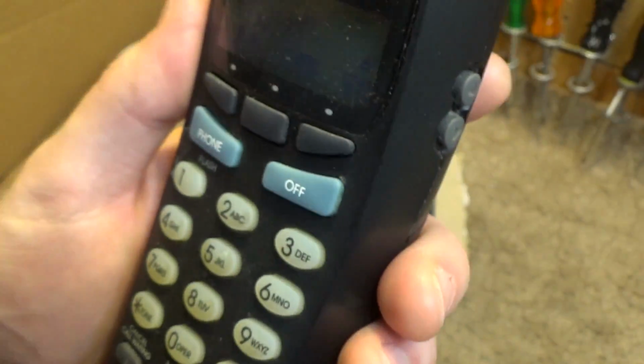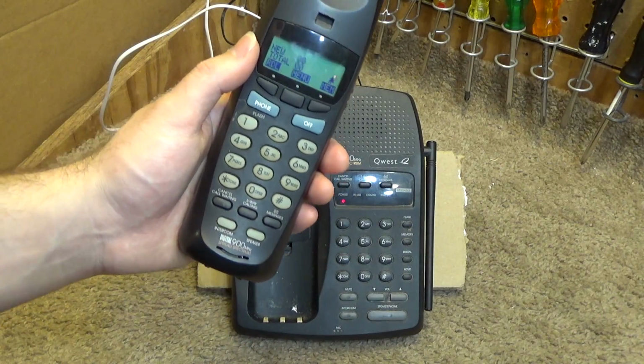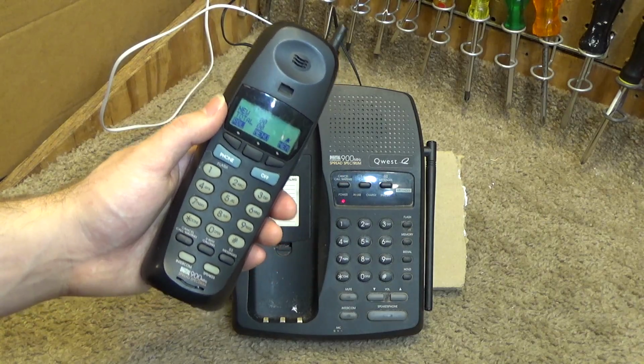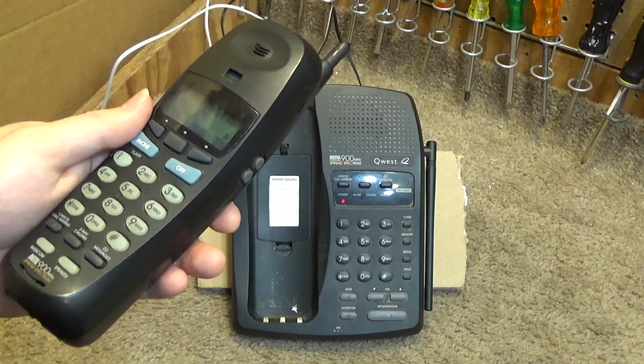So unfortunately we're going to have to take this apart for cleaning, which I didn't want to do because the screens on these phones are very fragile and I'd rather not disturb them if possible, but we're going to have to disturb this one and hope for the best.